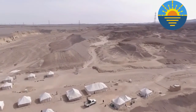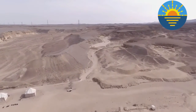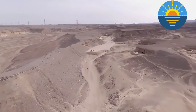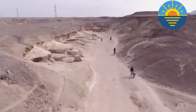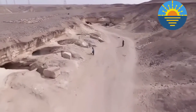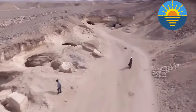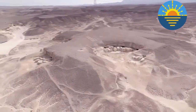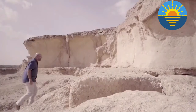Their camp in the middle of the desert is just a few yards from this ancient site that hasn't been occupied since it was abandoned 4,500 years ago. What has Pierre Tallet found here that could not have been discovered at the foot of the pyramids? What was the purpose of these galleries carved into the rock?